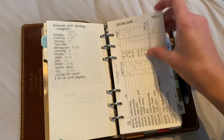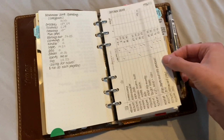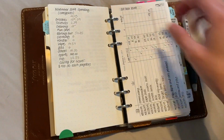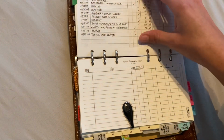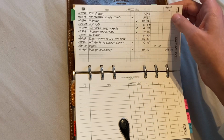Then I have those Filofax spending, or finance, what's it called? Financial insert, I guess. I really like it because I can just write down like this, and I don't use it exactly how it's supposed to be used.